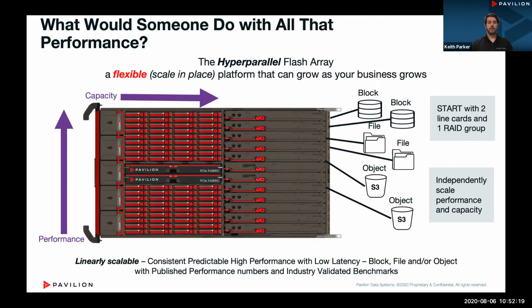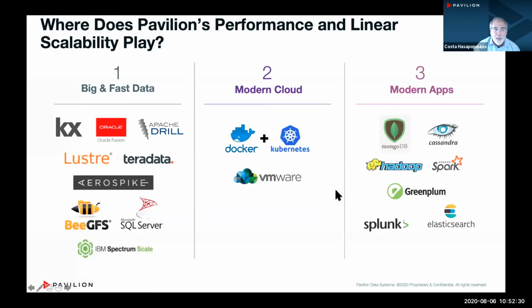Wow, that sounds really great, Costa. But what kind of applications are people running on Pavilion? What are the applications that can really take advantage of this kind of performance? That's a good question, Keith. And I think it's really any application that requires linear scalability and needs that consistent performance.